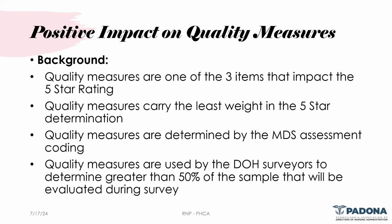So we want to look at those as well. So how does our restorative nursing program have a positive impact on quality measures? Well, first of all, what goes on the MDS is what impacts our quality measures. So let's get that restorative into our MDS.